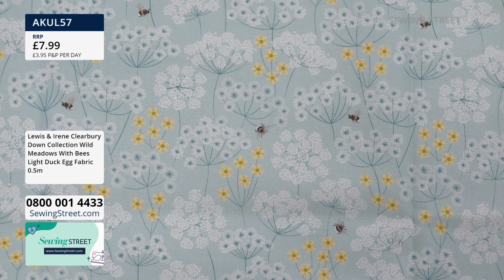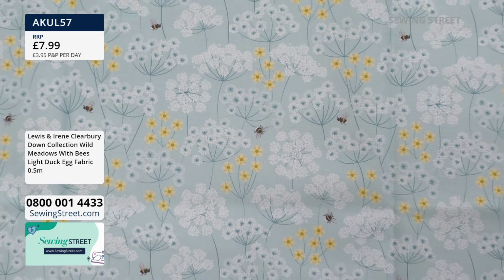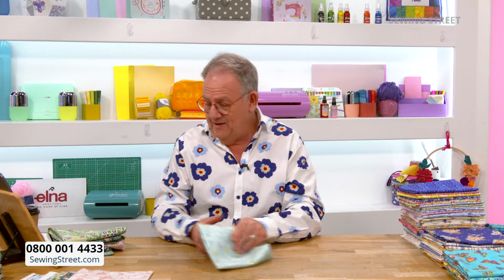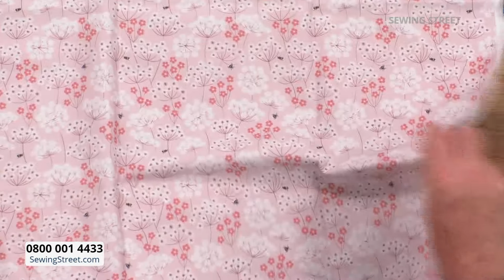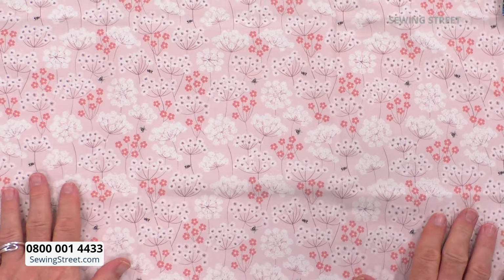Beautiful. Oh, only got half a metre of that one left. Right, well, we can't redo the bundle then if that's sold out. Now I've got this one in pink. Now that can't call this natural.